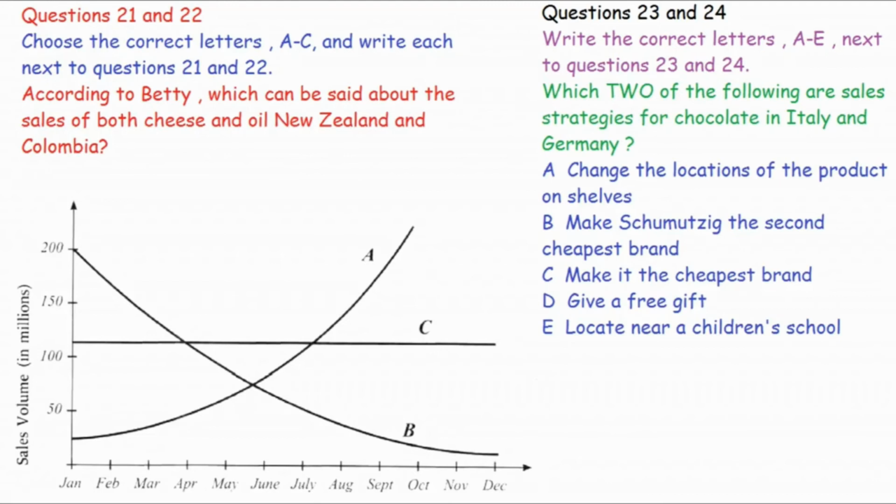So you mean... Well, I mean, in Italy, if you locate your product at the right location of shelves, sales do great. They say it doesn't matter much what brand of chocolate you're selling. As for Germany, das Land der Schokolade. Huh? That's German. It means the land of chocolate. Germans love the stuff, so people make a joke and call Germany that. Oh, right. So, you were saying? Well, like you pointed out, Germans love chocolate, but they're thrifty. For a long time, the biggest selling brand was Schmutzig, mostly because it was the second cheapest, but didn't taste too bad.